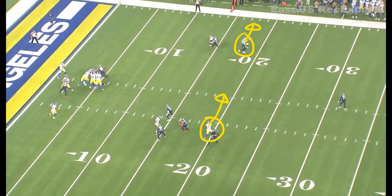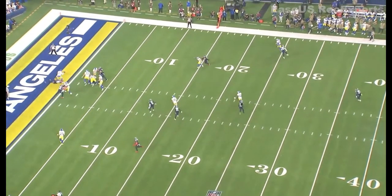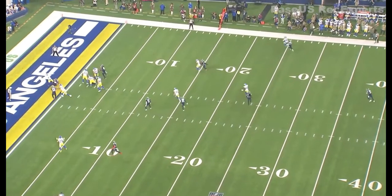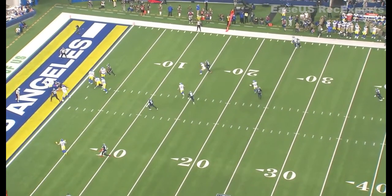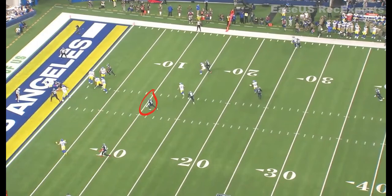So let this thing go a little bit more. And as you can see, pretty dang open, starting to get open. But there's Jeffrey Simmons getting the pressure, going to get the sack on Stafford. And Stafford says, holy crap, I got to get rid of it so we don't get a safety. Maybe we can hopefully punt. And it's just the unluckiest throwaway ever. Out of all this area that I'm scribbling right here, it just so happens to land right in the lap of David Long. Super unlucky.